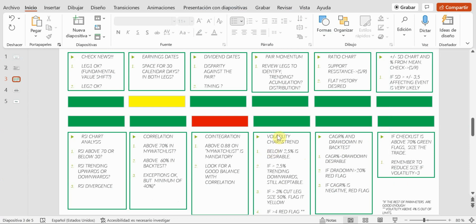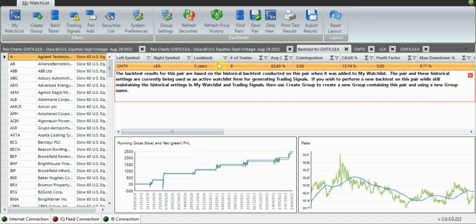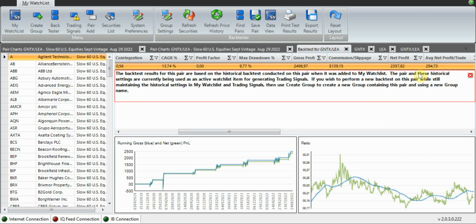Next parameter is CAGR and drawdown. So back again to our backtest. CAGR is almost 14, well above our drawdown, which is 9.7. So this is a nice ratio between CAGR and drawdown. But let's go further with the detail, with the valuable information we can extract from the software. And if you observe, you can see here that the average profit per trade is almost 300. We are playing here a 5,000 per leg trade, so this is a pretty good number for this leg size.